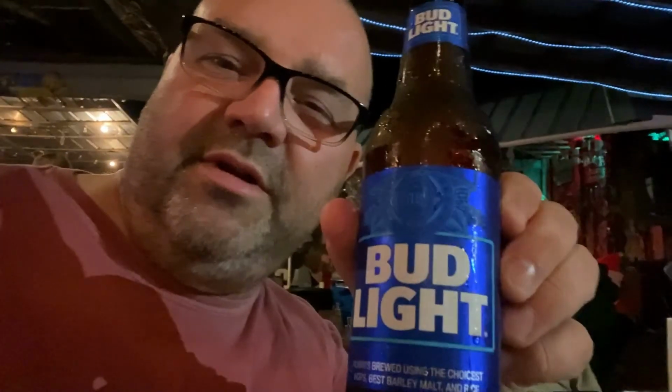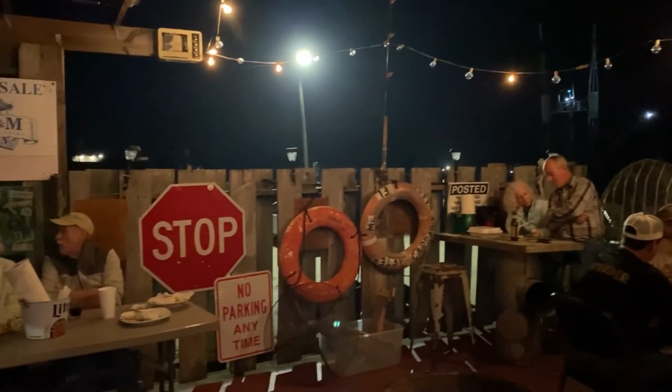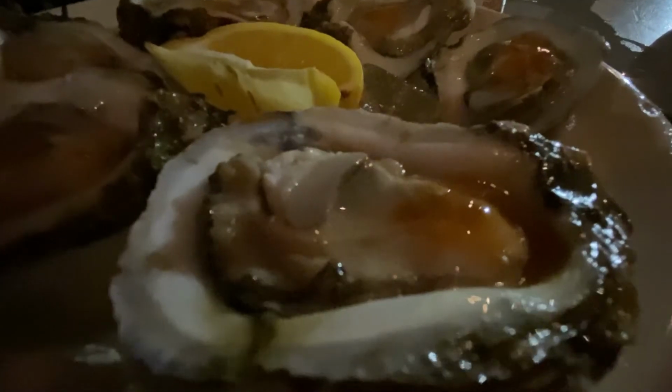All right, we ordered some gumbo, and we're going to have some shrimp and all kinds of seafood. And this is my last Bud Light. Not having another one after this because I don't really like Bud Light, but they bought it for me, and I'm grateful. I'm not going to complain. I'm waiting for my order. Now, Missy, don't these look wonderful?